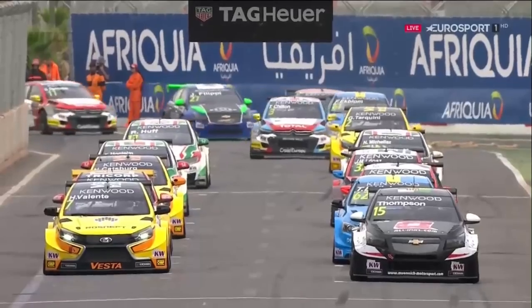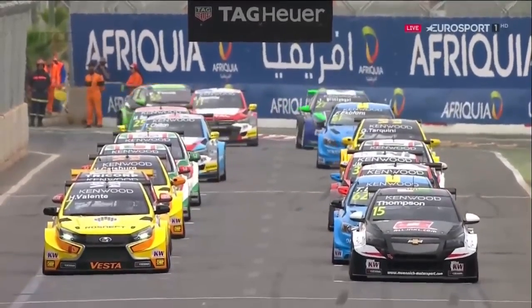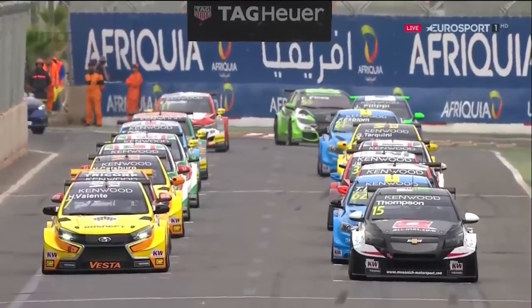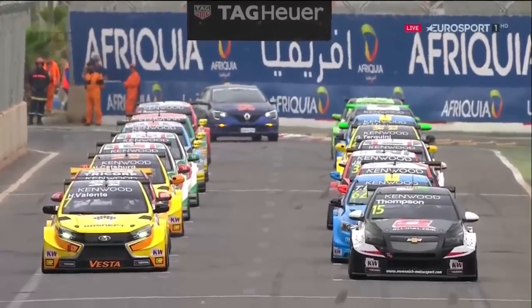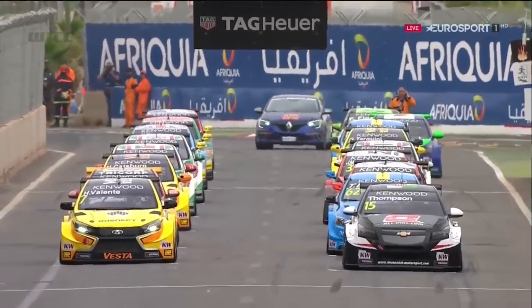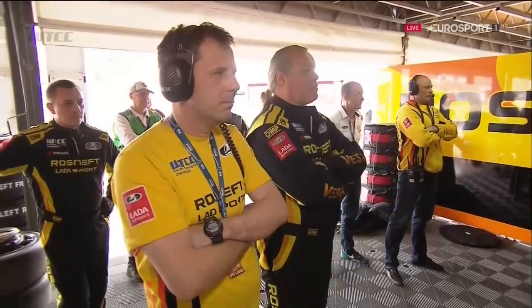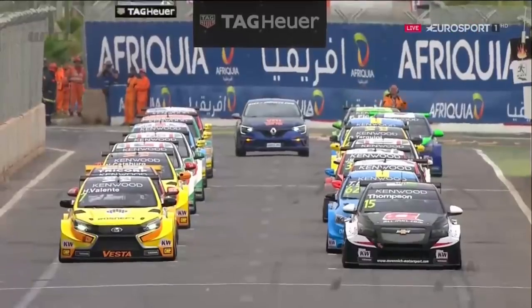Right, all bets are off here in Marrakesh. James Thompson on pole in the black Chevrolet. Alongside him, Hugo Valente in the yellow LADA. Second on the second row of the grid, the blue Volvo, Ted Björk. Then Tom Coronel in the yellow Chevrolet. And then, maybe worryingly for the front runners, Ivan Muller 5th on the right of your picture, driver's left. And he will be desperately looking to pick up places.